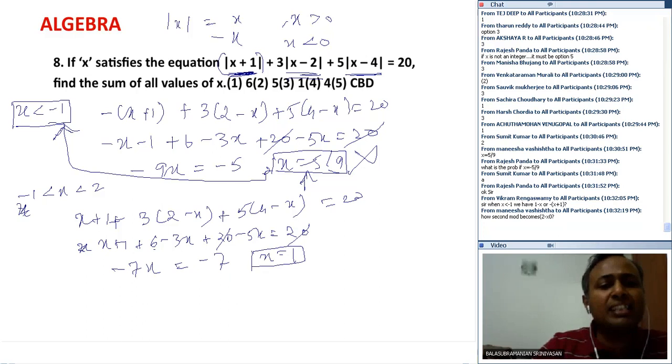Now this is a valid answer because x equal to 1 does not contradict the range minus 1 to 2. The range is not contradicted. So I am quite fine taking x equal to 1 as a valid answer.